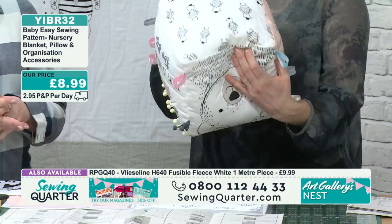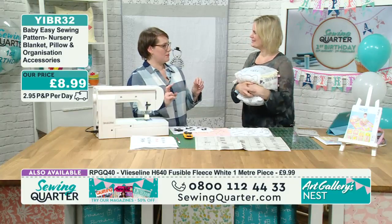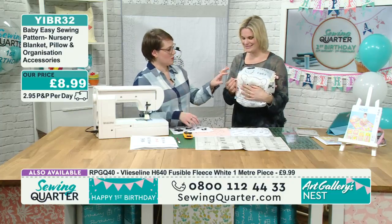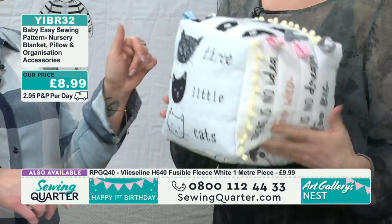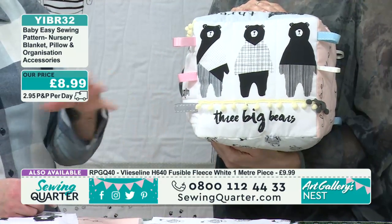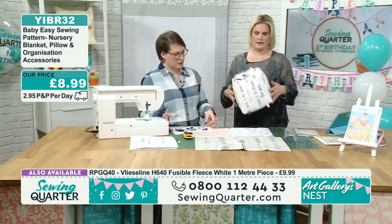And so I've used ribbon and pom-pom trim to embellish it. I've put them on the sides, and we'll do that as we're building up the cube. But I've also put one onto the panel itself. Nice. So you need to do that at this stage.